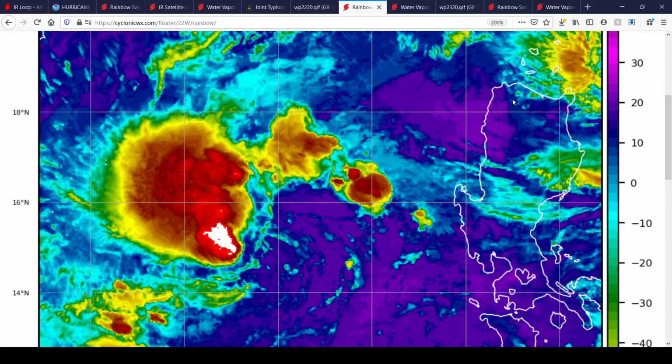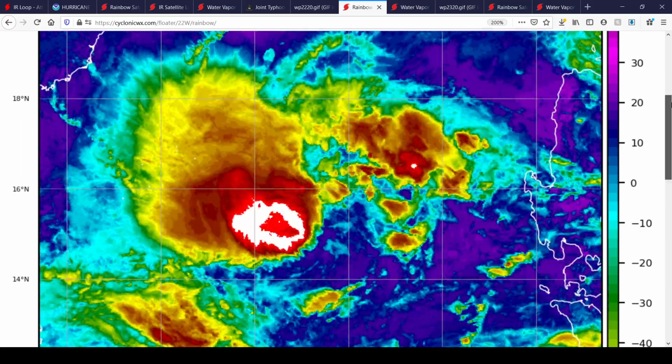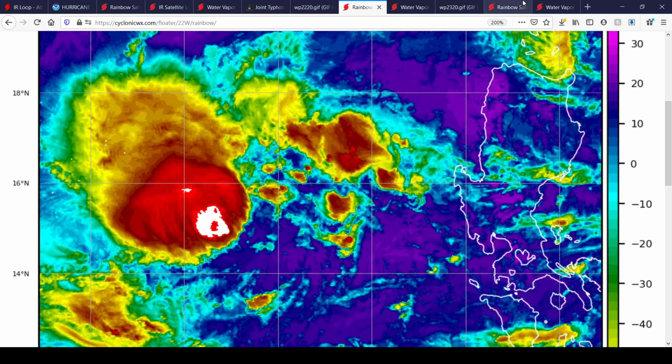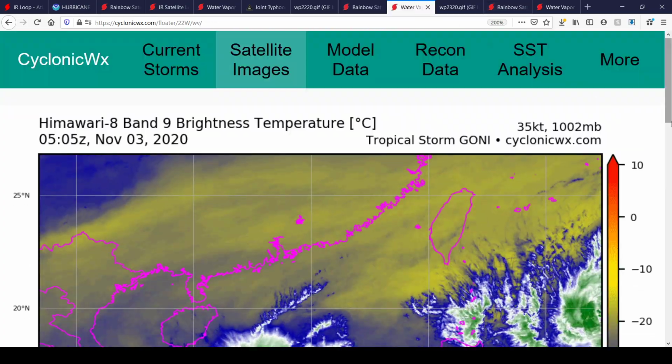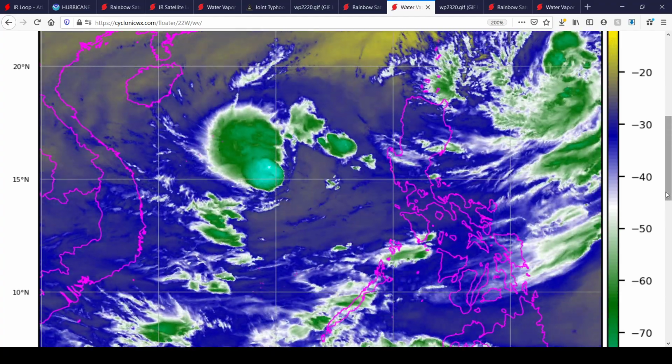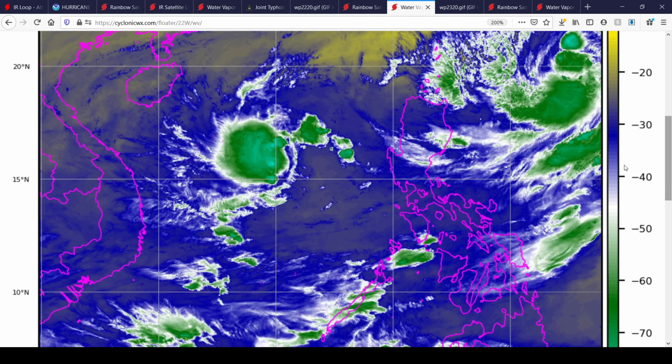And here's satellite imagery of that, and you can easily see why they're keeping it as a weak tropical storm, a sheared storm, but still a tropical storm nonetheless, and it could give Vietnam some rain if the cloud tops persist as it nears, perhaps.